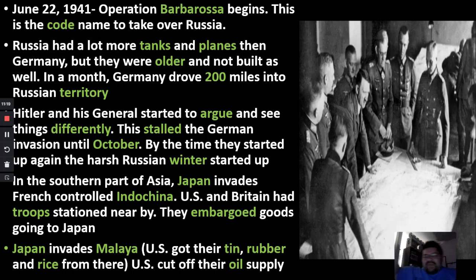All right. Now, let's go a little bit more east. In the southern part of Asia, Japan invades French Indochina. Okay. Now, why is that significant? Well, because the US and British had some troops nearby, and they didn't like that the Japanese just basically took over Indochina. Now, why did they just take over it? Because the French were taken over by the Nazis, remember?